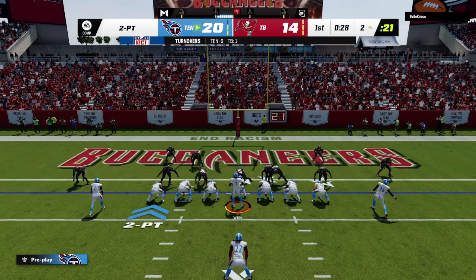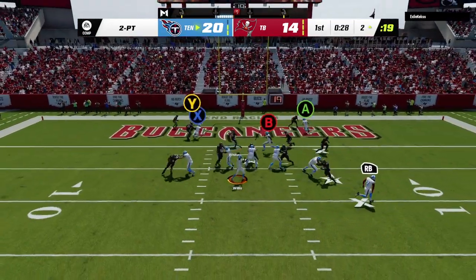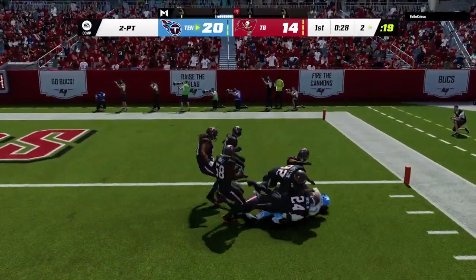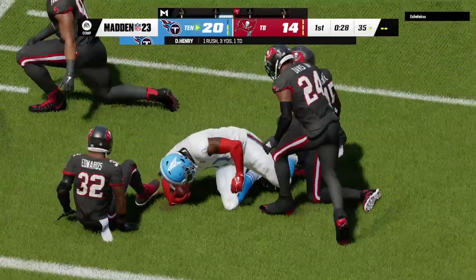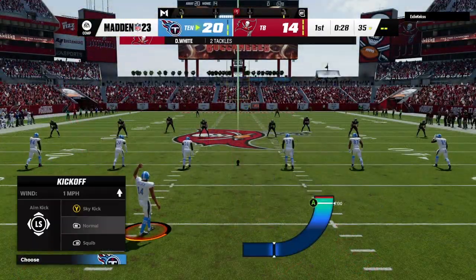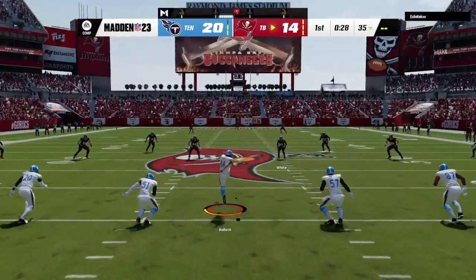So the Titans bring the offense back out to go for two. Willis will try and throw for this. And he is not going to be able to break free as they wrap him up right at the line of scrimmage. And the try for two is going to come up empty. So they'll get another shot on offense following that pick six.